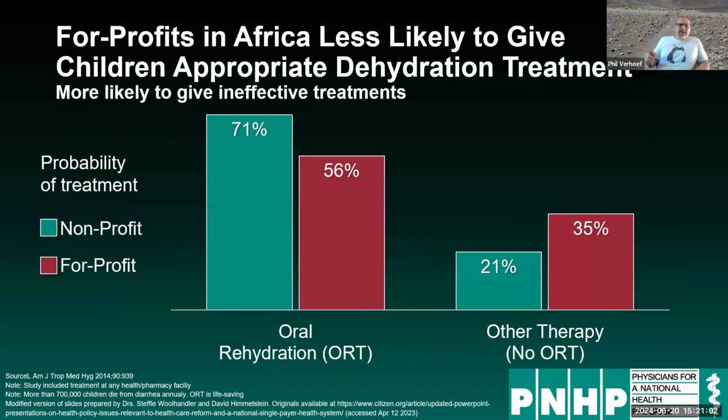This was a wild one. This was a study done in Africa looking at the likelihood of offering appropriate dehydration therapy. So like oral rehydration fluid, like this is like Gatorade.